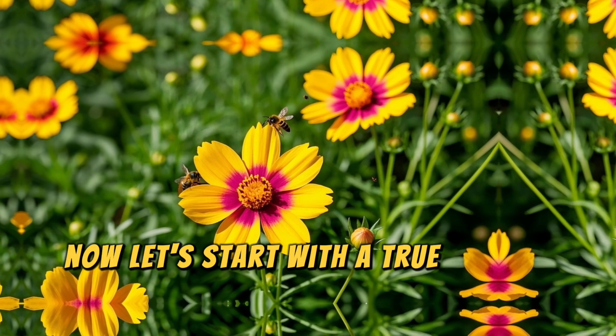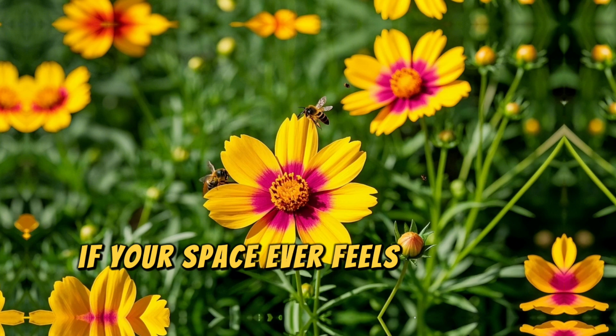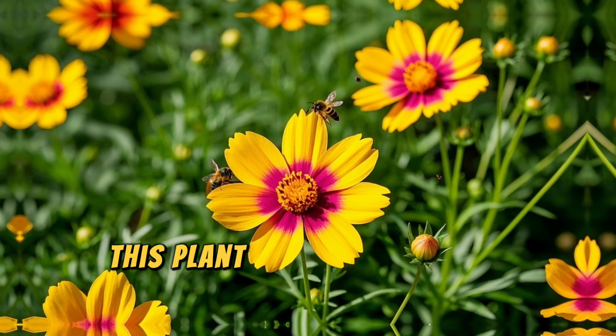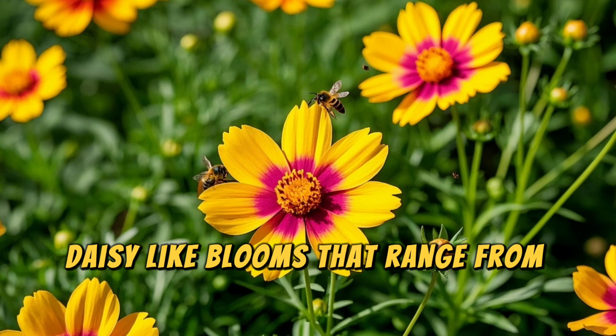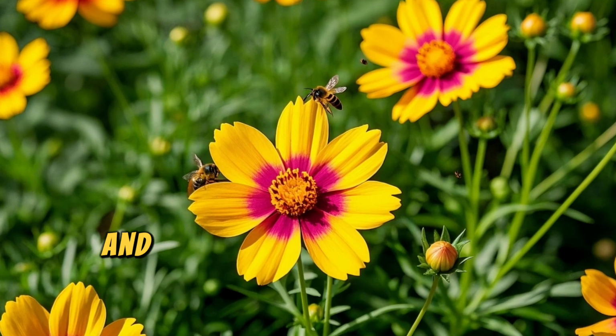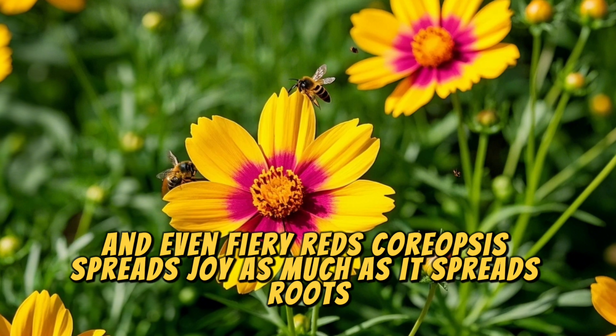Now, let's start with a true garden sunshine, Coreopsis. If your space ever feels dull or a little too green, this plant changes the mood instantly. With cheerful, daisy-like blooms that range from bright lemon yellow to soft pinks and even fiery reds, Coreopsis spreads joy as much as it spreads roots.